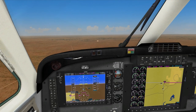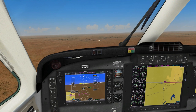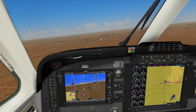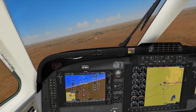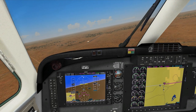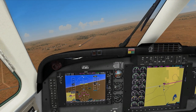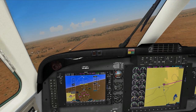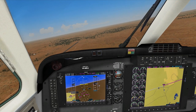Introduce that prop RPM. Yeah, it doesn't look too bad. Can't be that far. Much better airfield. I think we'll make arrangements to pick him up from there.